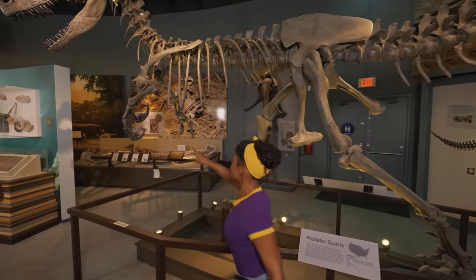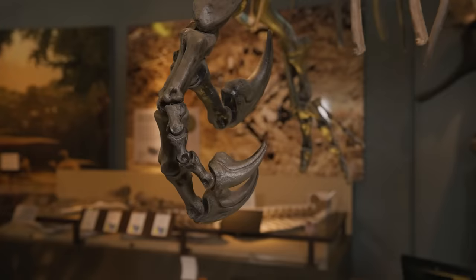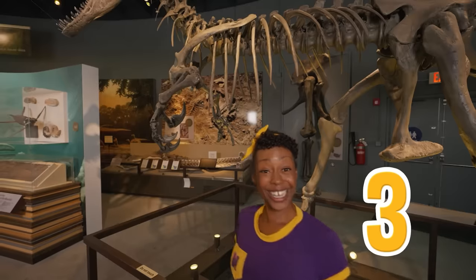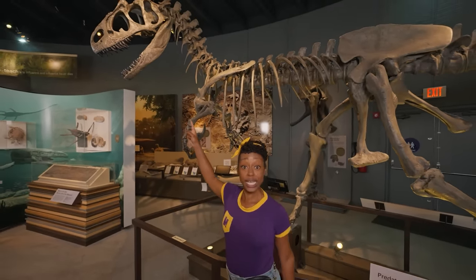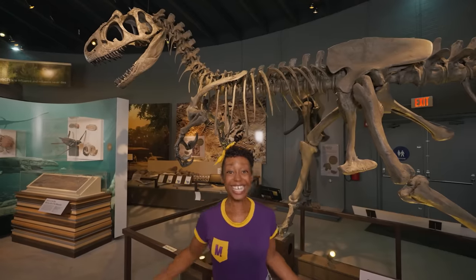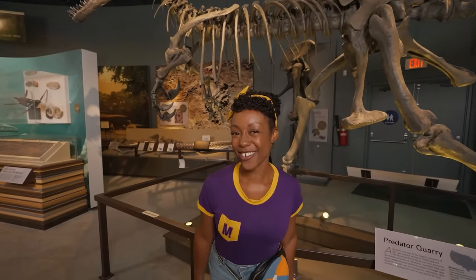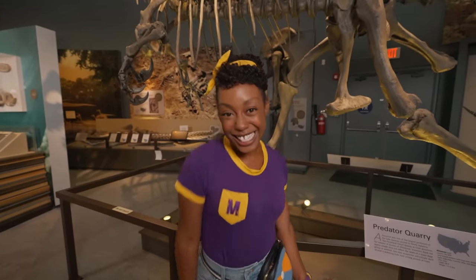Oh, and look at its fingers. Whoa, let's count them. One, two, three. Three fingers. Oh, and check out his sharp teeth. Did this dinosaur eat meat or plants? That's right. It's a carnivore because it has sharp teeth. Awesome job, friend. Okay, let's go find more dinosaur friends. Here we go.